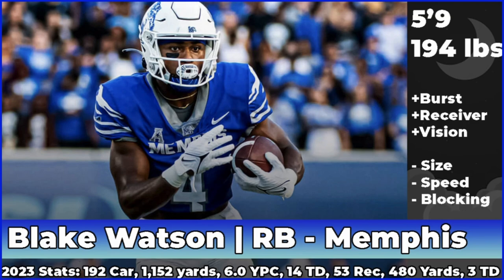When he gets to the league, he's probably going to be a returner. He'll be a third down running back, or second and long, third and long, even fourth and long if the game's coming down to that. You see it there: he had 53 catches this year, 53 for a running back, 480 yards, 3 touchdowns. I don't have much more else to say. I've covered Blake Watson multiple times in these videos, and I'm still a big fan.